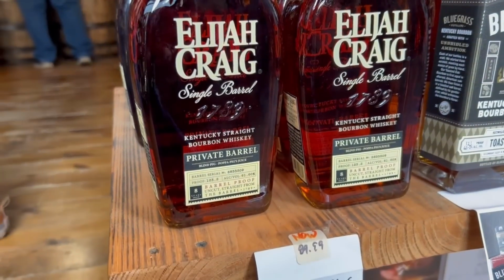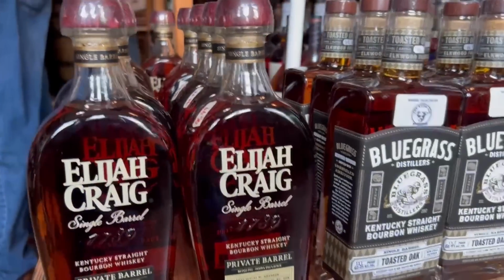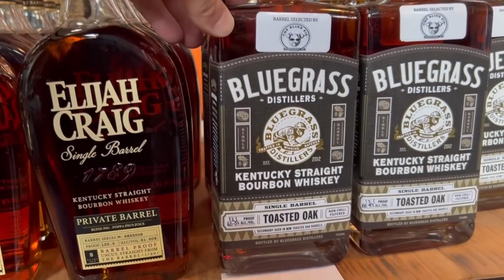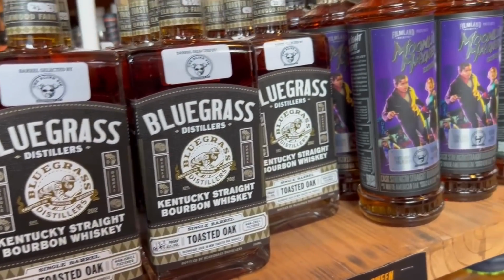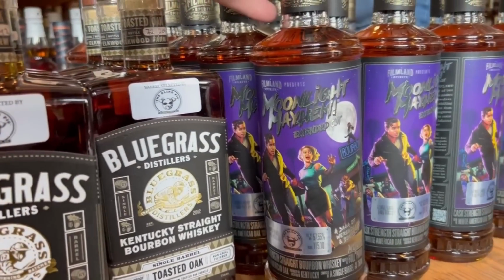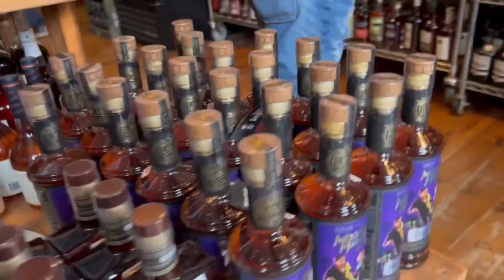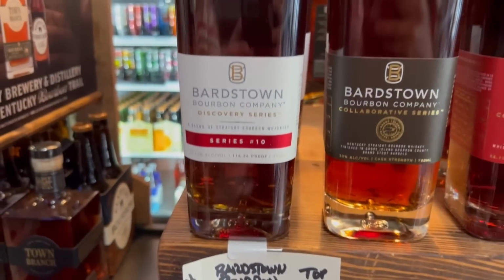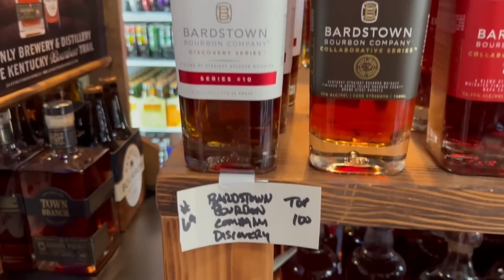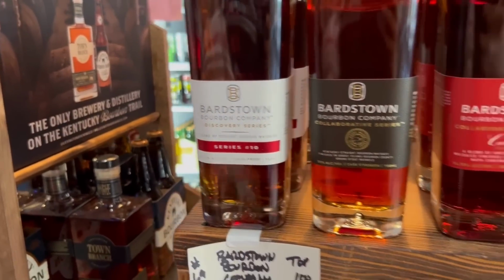They've got their own barrel proof of the single barrel Elijah Craig, as well as a toasted oak Bluegrass Distillers. Never had this one before, but you know how I love my toasted oak. There's also the Moonlight Mayhem extended cut. I've shown these ones before. Pretty cool story, but they actually create a whole film poster for their bottles. Actually, I have the Bardstown Discovery Series 10 for $160. Heard great things about that bottle.